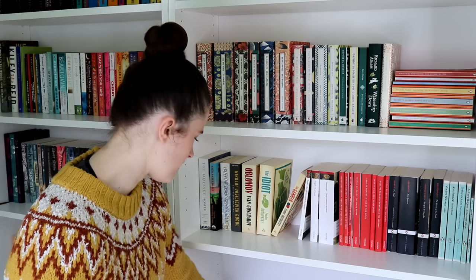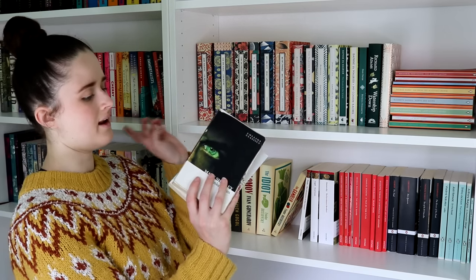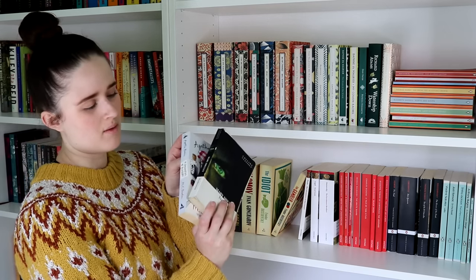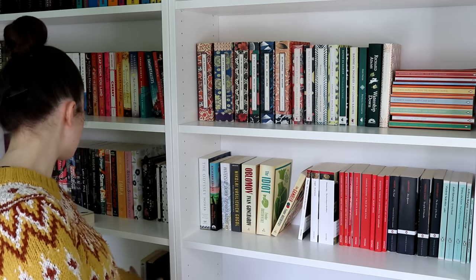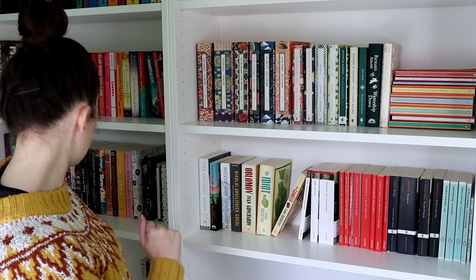And then I have another copy of Frankenstein and also the one from Agatha Raisin, A Spoonful of Poison. And I'm just going to put them on that shelf. That was my shelf. Okay.